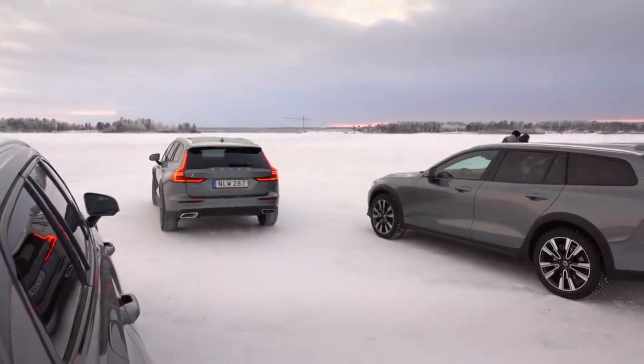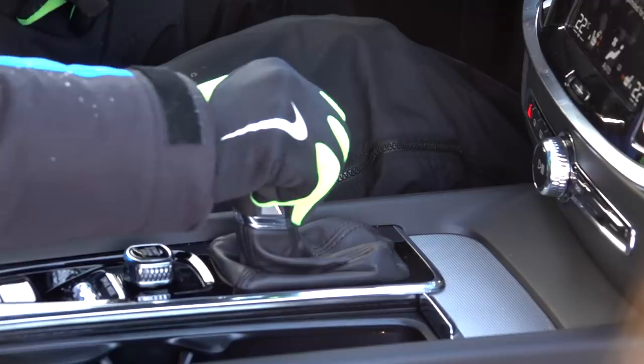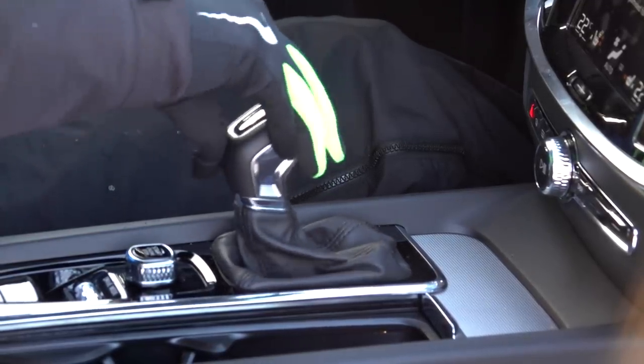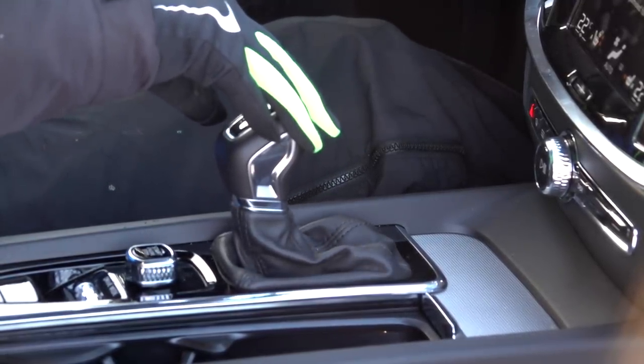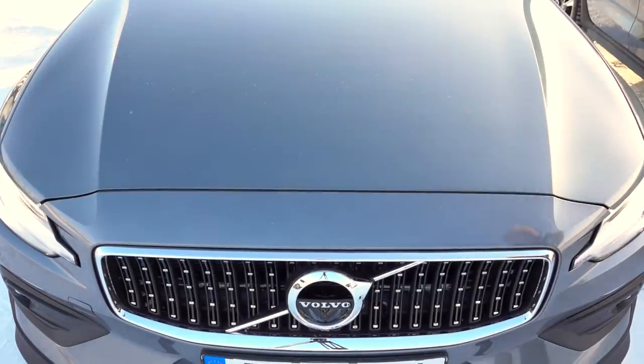All cross countries run with a BorgWarner all-wheel drive system. The transmission is a smooth shifting 8-speed with manual control here. The selector has a great mechanical feel. There are no paddle shifters. This car doesn't need them. Time to hurry.